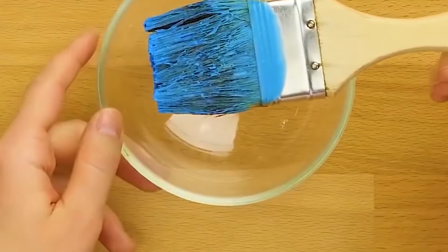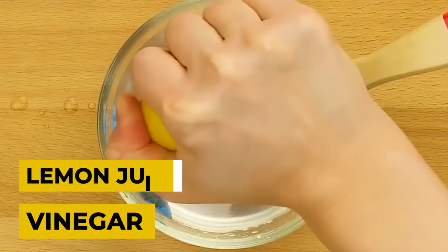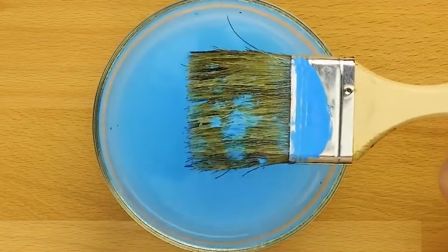Take a bowl and place the head of the brush inside the bowl. Pour some vinegar into this and squeeze some lemon juice too. Wait for the brush to completely soak in this for a whole day. Then take out the brush and it's all ready for use.